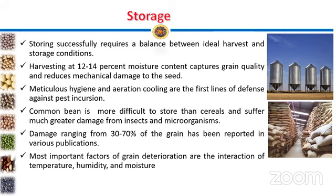So storing successfully requires a balance of ideal harvest and storage conditions. Harvesting at 12 to 14% moisture content preserves grain quality and reduces mechanical damage to the seed. Meticulous hygiene and aeration cooling are the first lines of defense against pest occurrence. Next, common bean is more difficult to store than cereals, as it suffers from different kinds of stored grain pest insects and microorganisms. Damage ranging from 30 to 70% of the grain has been reported in various publications.